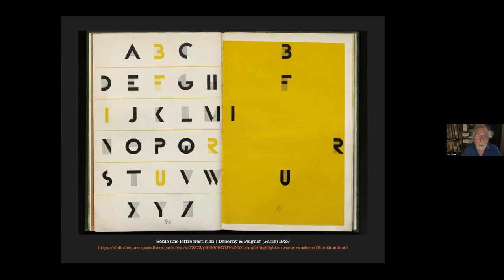The book has a silver paper cover with a die cut hole. And then there are colored translucent pages in between. As you turn the pages, they change what you're looking at. You'll see these letters that are black overlay on those that are yellow when you flip to the left.